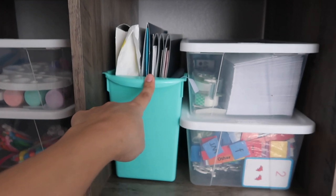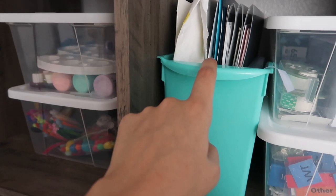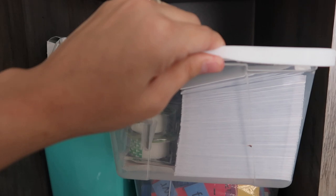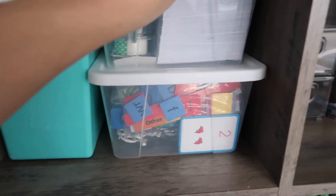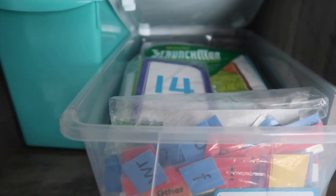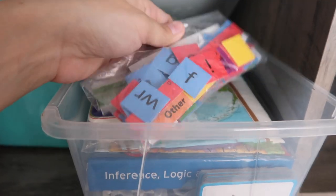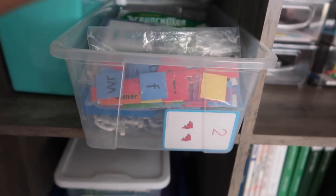This one right here, I need Benny to go through because a lot of this is his paperwork. So I didn't want to throw anything away that he wants to keep. So it's just important papers that I have right here. This next one is envelopes, ink, stamps, tape. And then this one down here is kind of a random bin that I didn't really know where to put things. So there's some flashcards in here, there's a map in here, there's some of our letter tiles in here. There's just a bunch of random things in here.